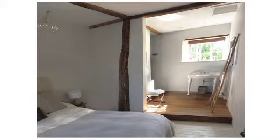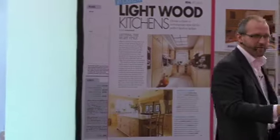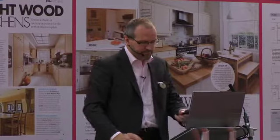But it's a sort of halfway house here, because you can only tell it's a bathroom because there's a basin there, and there's this sort of ladder towel rail thing. So it sort of gives you a clue that it's a bathroom. It's not really bathroom. It's just sort of semi-bathroom.